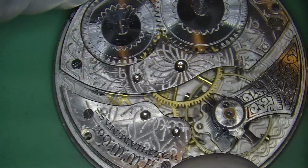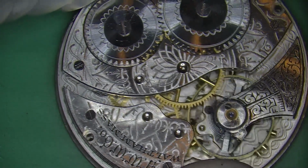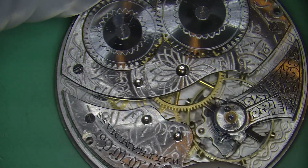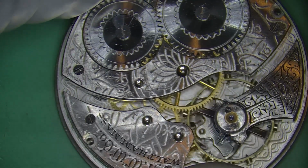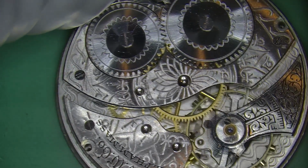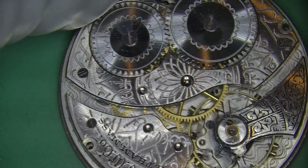Jewels in a watch movement serve as bearings. They are usually made of hard sapphire or ruby and are highly polished so that when oiled, the steel pinions of the watch gears glide smoothly in them. A watch with more jewels has less friction in the gear train, will run smoother, keep better time, and experience less wear and tear due to use.